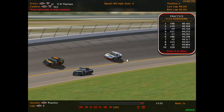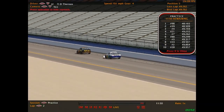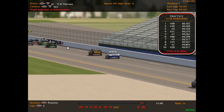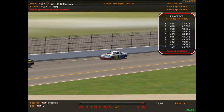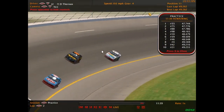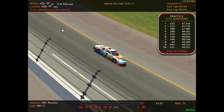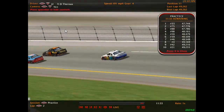Here's the number 7 of Dylan Thoreau. Dylan Thoreau, a veteran of many NR 2003 series, but I'm not really sure of what all he's accomplished. But driving the number 7 Xerox Ford for Alan Kowicki. We'll see what he can do this season.